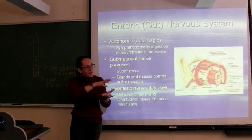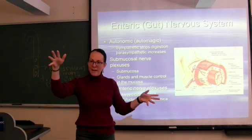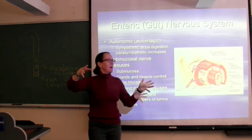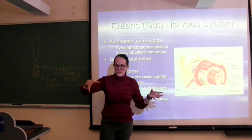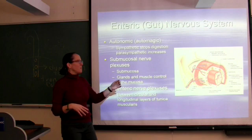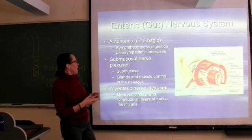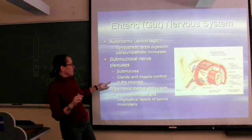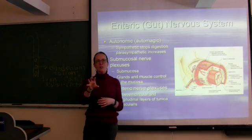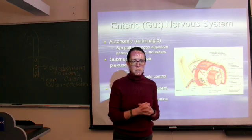So if you were to cut into those layers and you looked in the submucosa, there'd be a bunch of nerves that span out. And if you looked between those circular layers, there'd be a bunch of nerves that span out and innervate all those cells in the GI tract. Are you with me? Okay. And there'll be some sympathetic fibers in there as well. The submucosa is going to focus more on glands and muscle control in the mucosa, and the enteric is going to focus on those muscular layers and help those to function. Does that make sense? Yes.